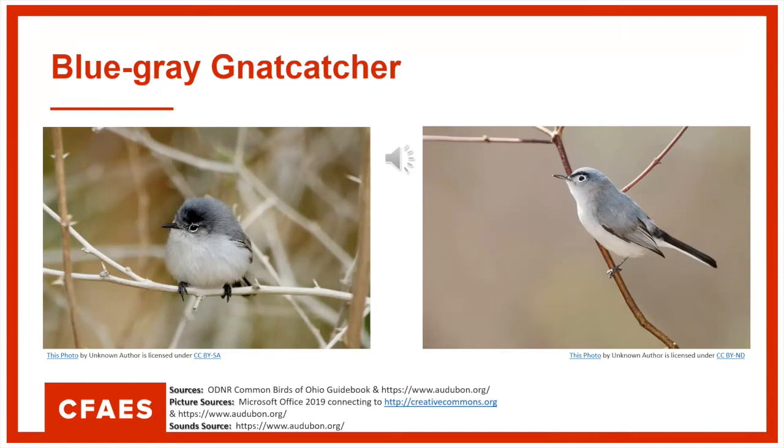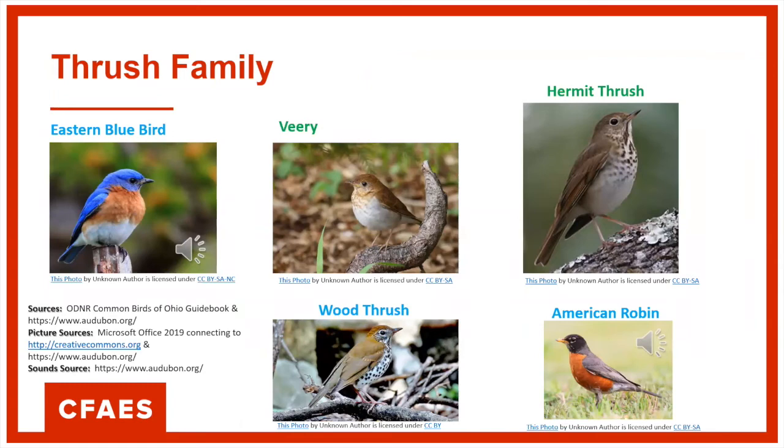Neat bird. One of my favorite birds, Eastern Bluebird. This is one we're gonna talk about here. The thrush family of birds. You've got the Eastern Bluebird, the Veery, the hermit thrush, which are both in green and rare. They're not very common to see. The wood thrush and the American robin. I'm pretty sure everybody's seen that one. They're all part of that thrush family of birds.